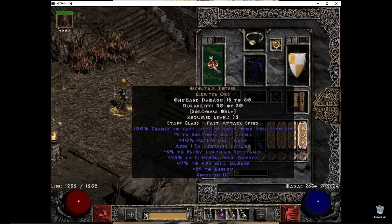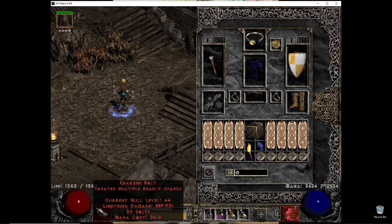There are different ways that you can build this, and like I said, you can turn it into Nova style and enjoy your 200 FCR Nova Sorceress. But for me, I already have that in a different way, so I wanted to have her as this, chain lightning. I'm sorry, no, Charged Bolt.